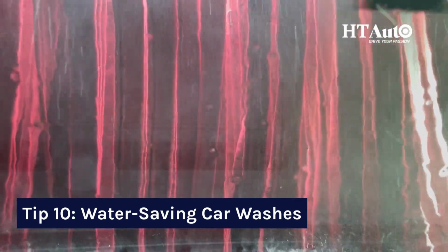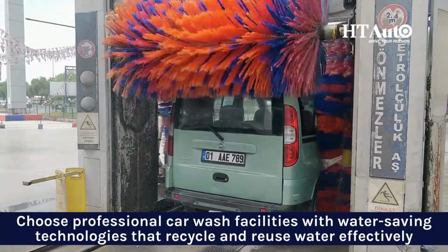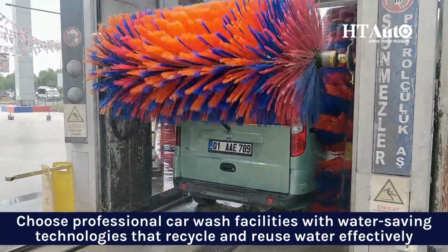Tip 10. Water-saving car washes. Choose professional car wash facilities with water-saving technologies that recycle and reuse water effectively.